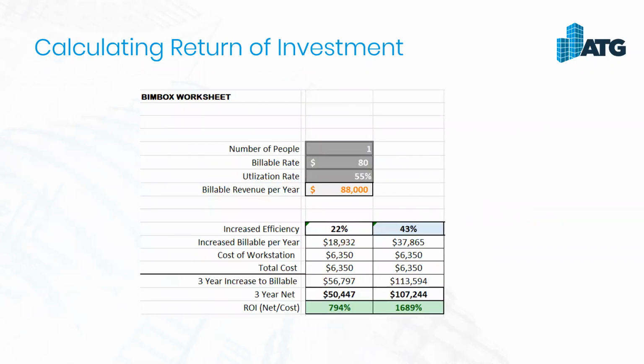So we're going to look at ROI two ways. I've just taken a worksheet that our sales team uses at BIMBOX for comparing the return on investment, right? This uses a billing rate of only $80 an hour, and that's pretty low for most firms. But even at that $80 rate, this is comparing your utilization. It assumes that your normal utilization rate is 55%. If we can give you a boost in your efficiency, well, that gives you more available time to do more billable work, right?